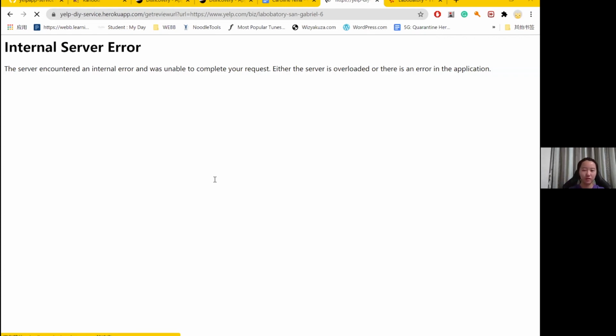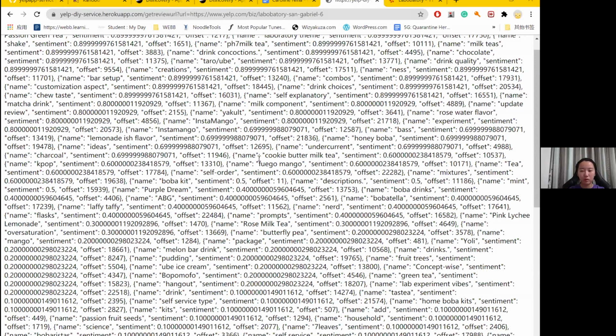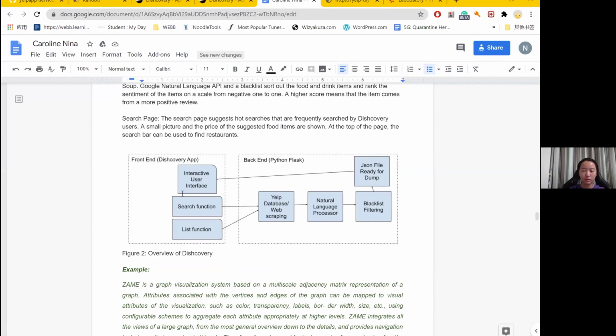Yeah. So now it parses out everything, each word basically. Boba, you can see the sentiment is very high, and for each bracket inside is a word and its sentiment. So our program basically, the data is stored here. And then this is also another diagram of our app.